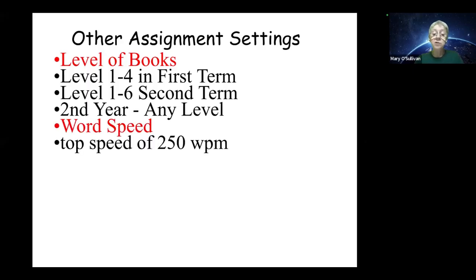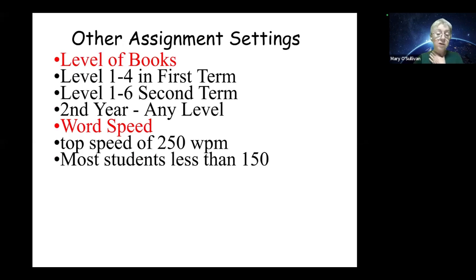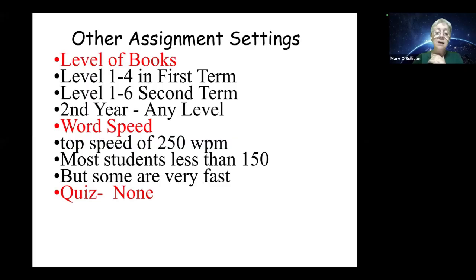The word speed, I set the limit of 250 words per minute, and most students actually read at less than 150 words per minute, I think, but some are very fast.